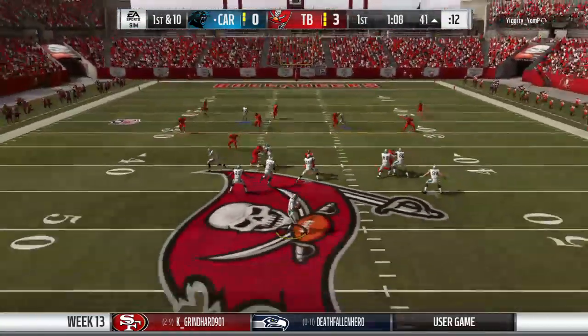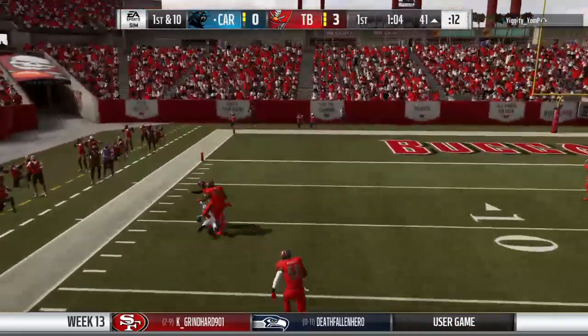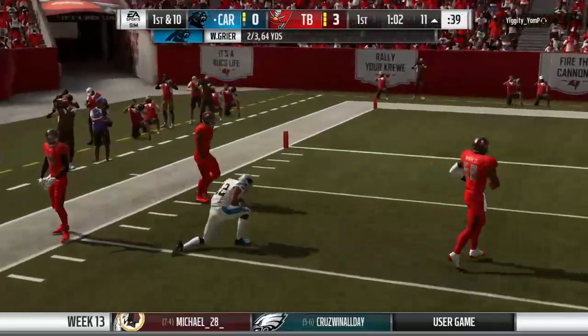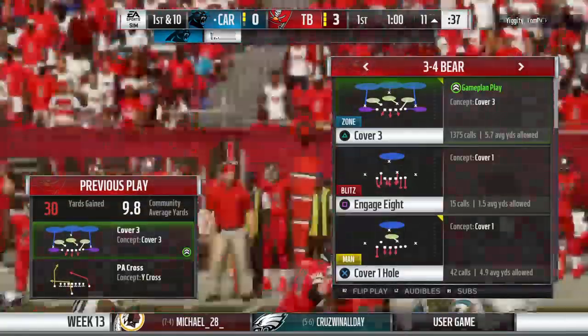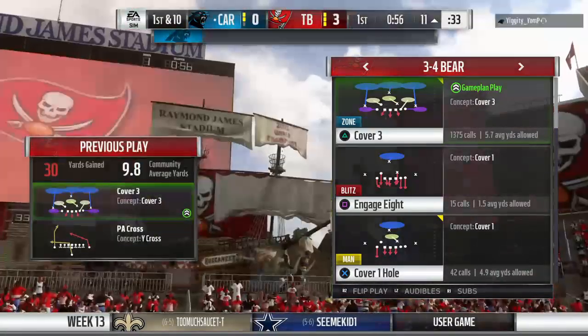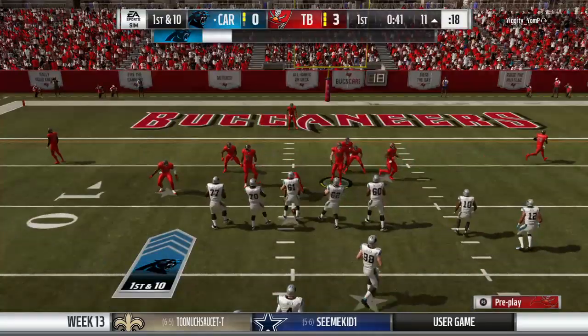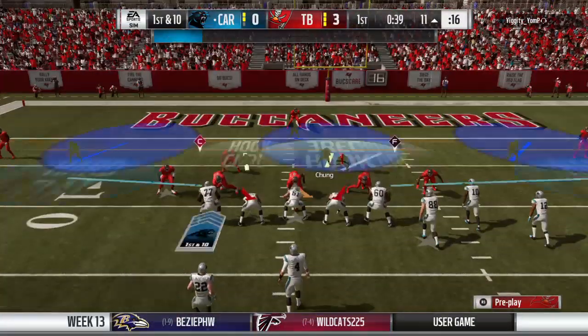Now a play fake here on 1st down. And a diving grab. I think he got that. Yes. Give him 30 yards there. Well, there's simply no sense in wasting a great catch like that on a short gain. Get downfield like you just did there and use it up that way. No dink and dunk.